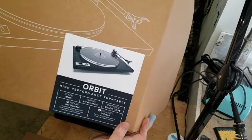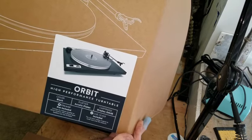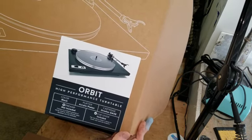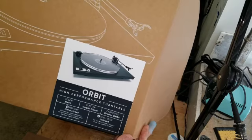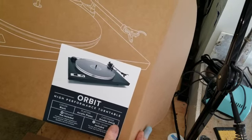So when you're out there looking for audio equipment, you might want to consider, rather than buying a used one that you have to fix up, and I get the draw for a used one, but you could get one of these at a reasonable price. You might want to consider it.